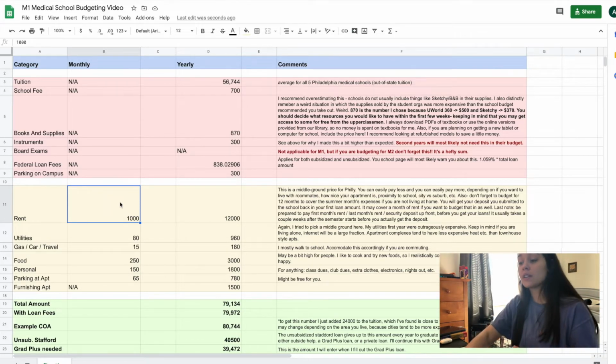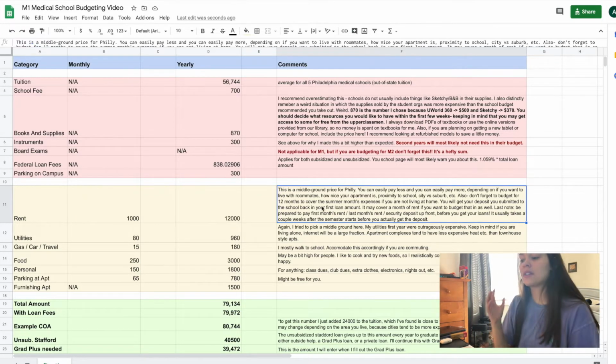If you noticed, I multiplied my monthly rent by 12 in the yearly category because I wanted to make sure that my loans covered the summer months' expenses as well. Don't forget about those 3 months if you are not living at home over the summer. But if you're living at home or you're living somewhere rent-free, you can go ahead and multiply rent by 9, assuming that you have a 9-month lease, which is, I would say, pretty unusual. Usually a 12-month lease is more typical.